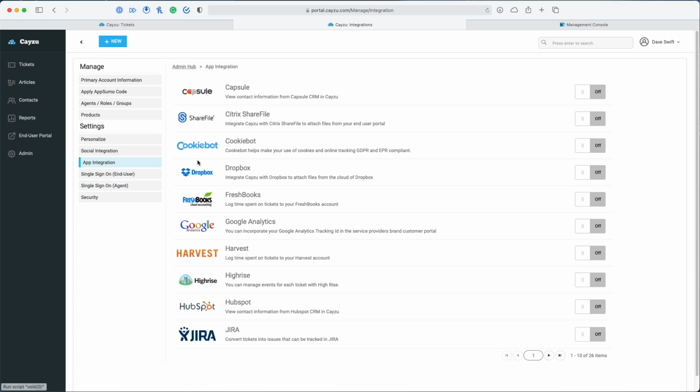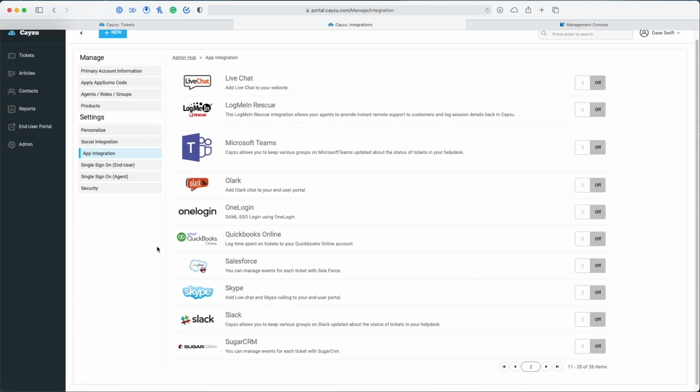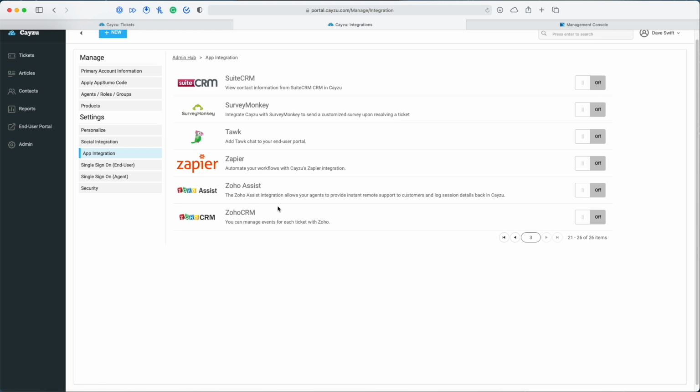Next up, we have app integrations. Here you can connect your help desk to several different platforms, including Dropbox or FreshBooks if you're doing some bookkeeping. You can also use HubSpot so that your help desk and your CRM stay in sync. You get the idea here. There's several integrations. Looks like there's about 2.5 pages worth. We've got QuickBooks Online, some live chat from Olark or LiveChat, LogMeIn Rescue to do screen sharing. We've got SugarCRM, SweetCRM, Zoho CRM, all good platforms here. SurveyMonkey is available, Zapier, so you can get your information out and put it into just about anything with Zapier. And then another live chat here that's popular, Talk. I kind of like that they didn't try to build all of this themselves and simply just integrated with the services that you're probably already using.